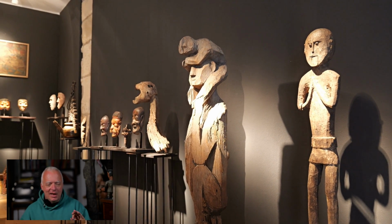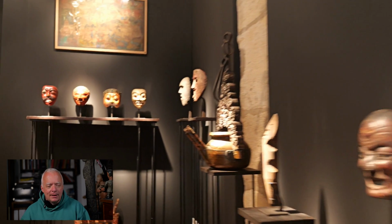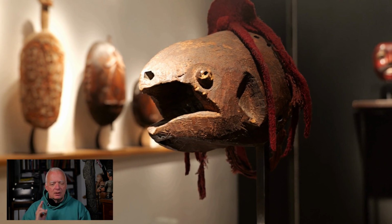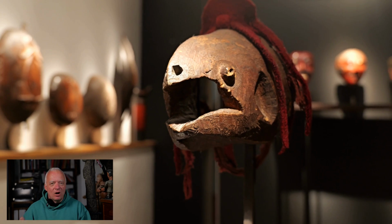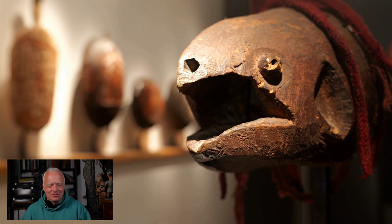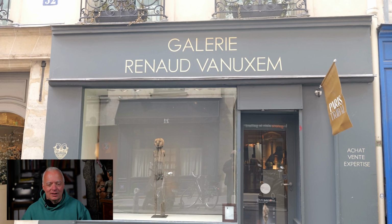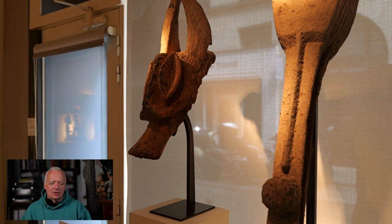And you see this psychedelic camera movement. What a cameraman. Look at this mask. This fish mask is, for me, one of my 2 favorites at this Paris Tribal, this fish mask from Nepal, from the Himalayas. It is so amazing. It was, of course, not cheap, but if you want to send me a gift, it would be this one.